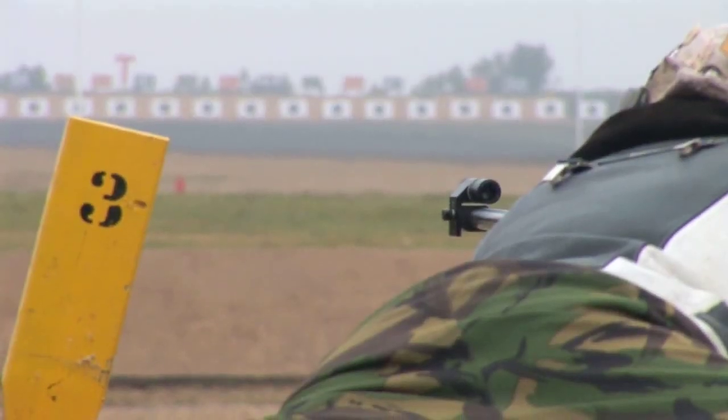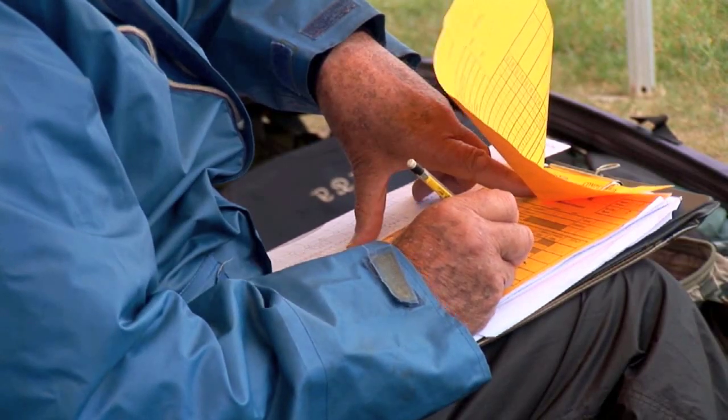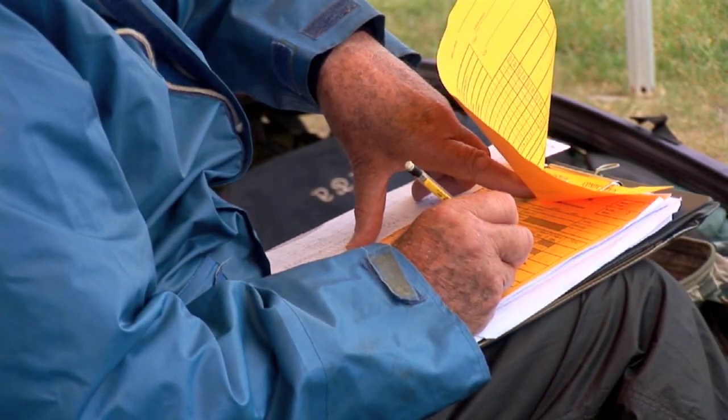So we're working on quite small movements. At this range, 1 minute is worth 9 inches. John Webster, NRA chairman, says the sport is not expensive for the novice.